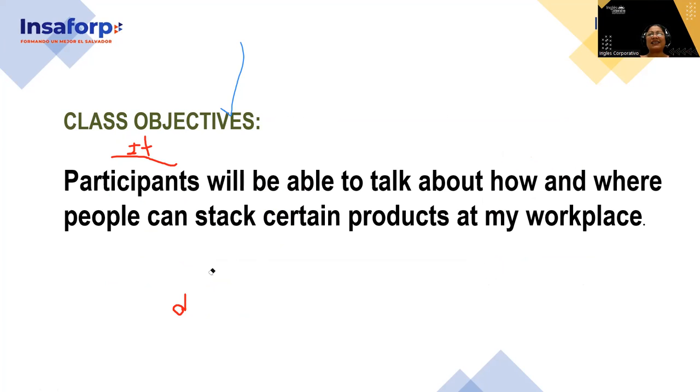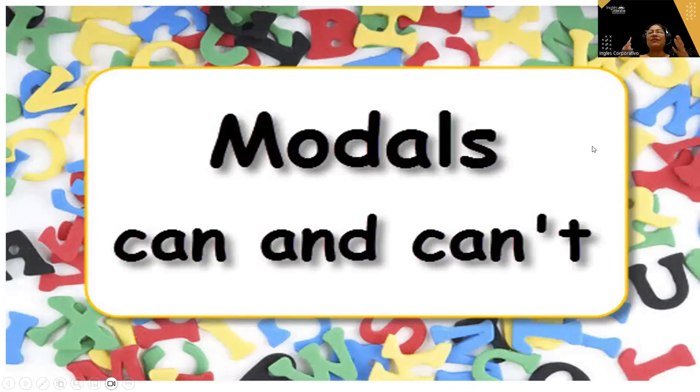Okay, guys, this is the class for today. We have one specific objective here: the participants will be able to talk about how and where people can stack certain products at their workplace. When we are talking about auxiliaries, some of them are called modal auxiliaries. In this case, we're going to study can or can't. This modal auxiliary has different meanings. We need to understand the context to use the appropriate meaning for this modal auxiliary.